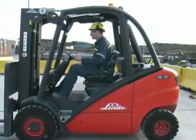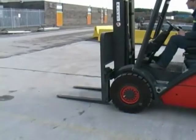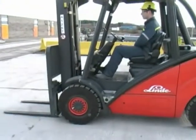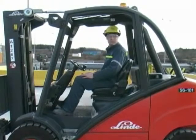Handbrake on, out of gear, forks tilted forward and lowered to the ground, wheels straight. Key out to prevent unauthorised use of the truck.